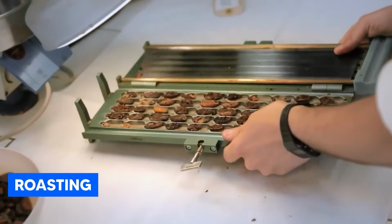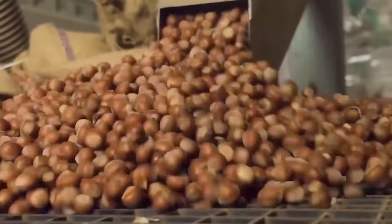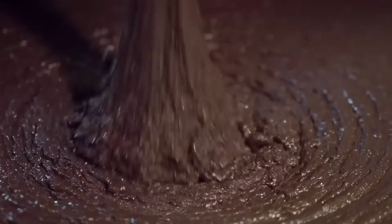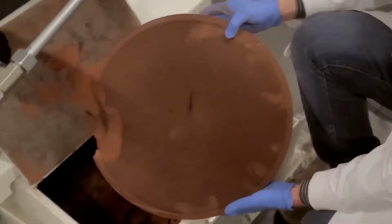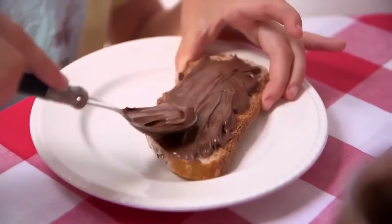Roasting is a crucial step in developing the rich, nutty flavor that characterizes Nutella. In the factory, this is achieved using massive industrial roasting ovens. These ovens are designed with rotating drums or conveyor belts to ensure even roasting. The temperature is carefully controlled, typically ranging between 280 and 320 degrees Fahrenheit, depending on the size and moisture content of the hazelnuts. Sensors monitor the temperature and time to ensure consistency, as over-roasting can lead to bitterness, while under-roasting can result in a lack of flavor.